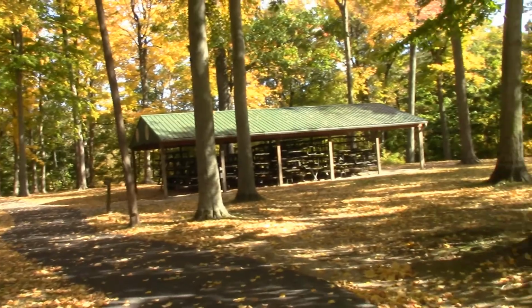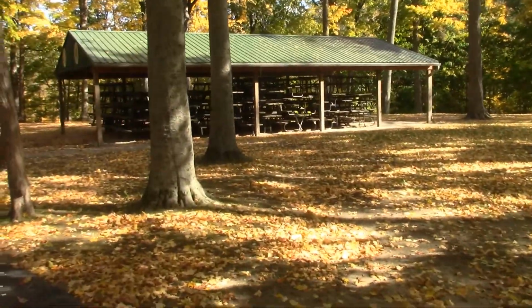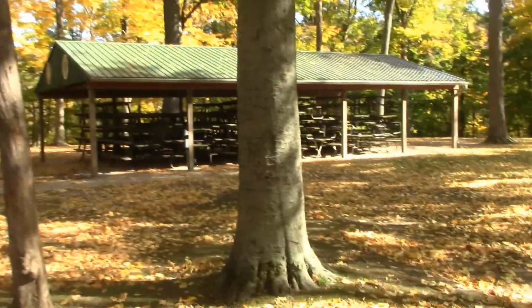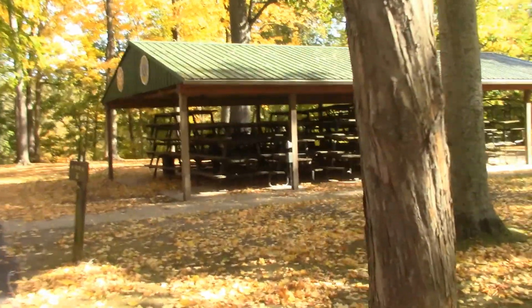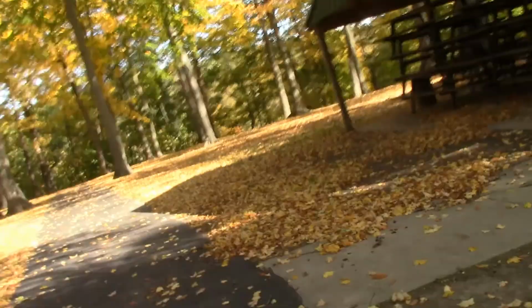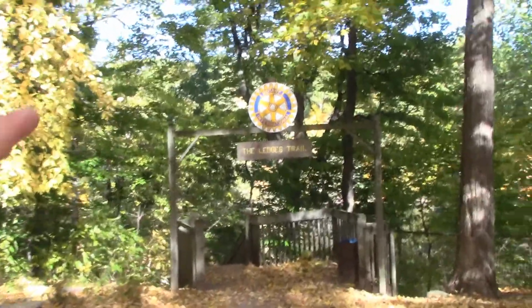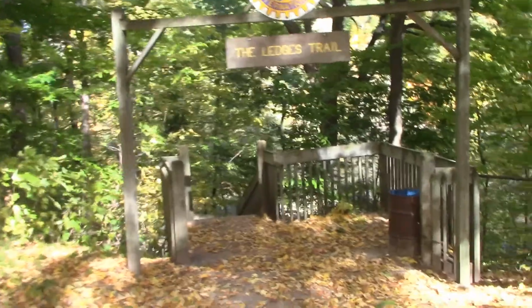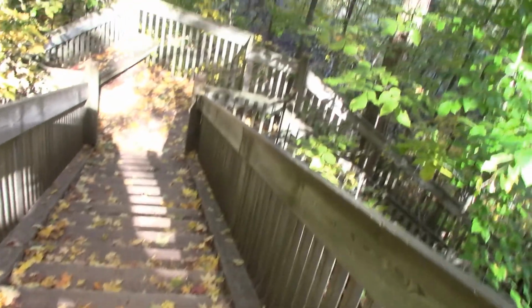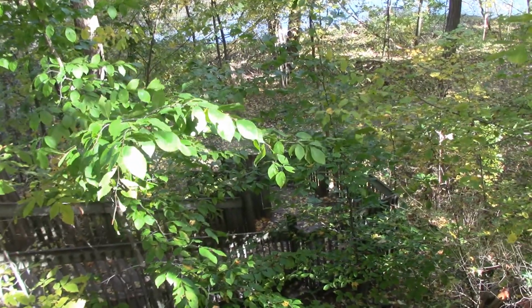You can see they're getting ready for the winter. They even got the picnic tables all stacked up. And I'm sure people come out here and picnic all year round, or during the summer, I mean. But they got them all stacked up underneath that pavilion. Here we are, see? I knew I'd find my way. There's Ledges Trail. There's another way to get down, but there's only stairs right here, so I guess somebody with a stroller can carry the stroller down, but someone in a wheelchair might not be just as lucky. I'm not sure. It could be another trail or something.